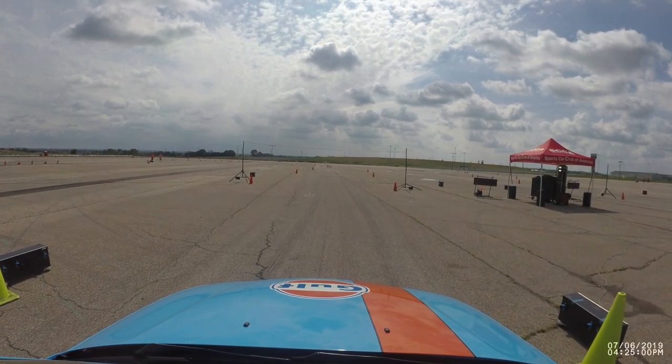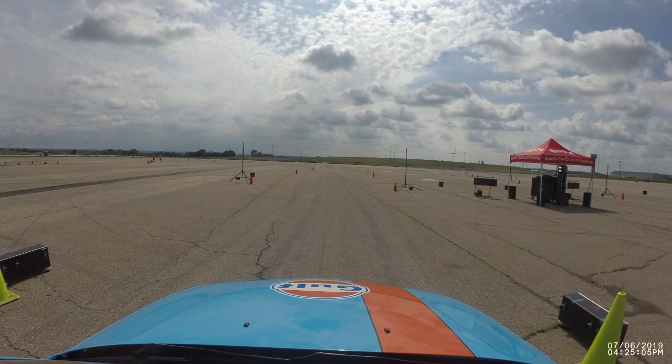James King with a 34.6. That's a 1.1 second improvement for James. That is now in sixth position, only 0.3 seconds short of Frank Wiedarn.